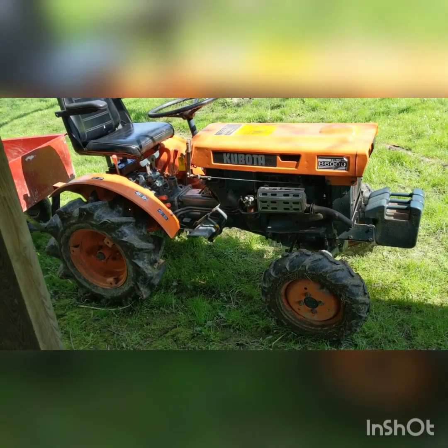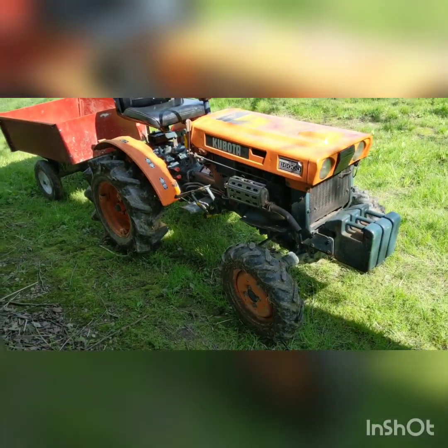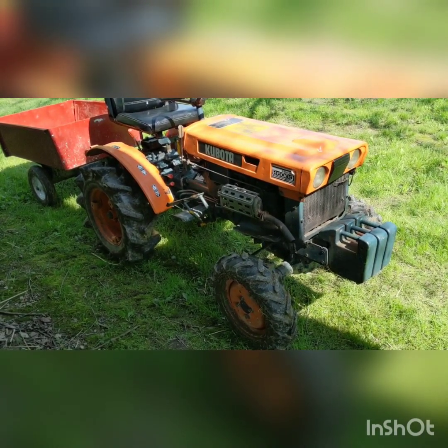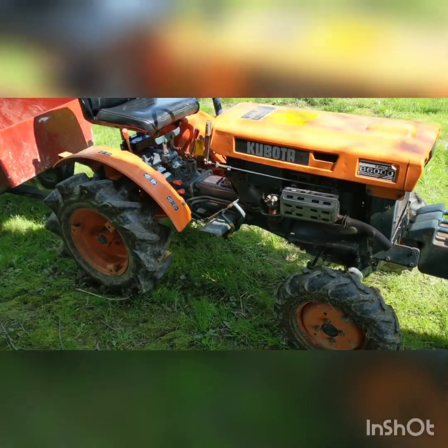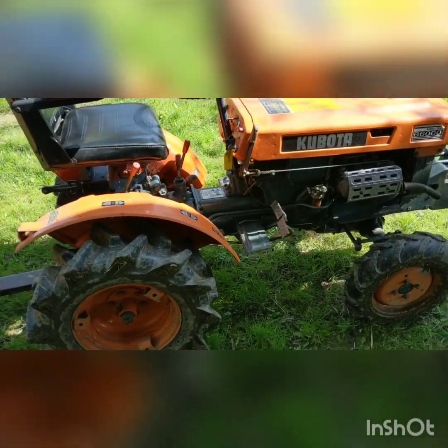I picked up this tractor roughly a month and a half, 2 months ago, and I absolutely love it for what I need. This is a mid-70s, I believe 74, Kubota B6000, 12.5 horsepower, 2-cylinder diesel.